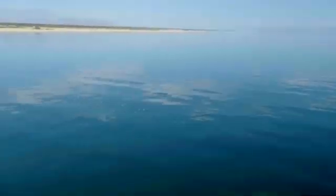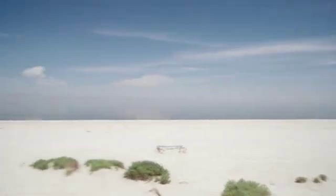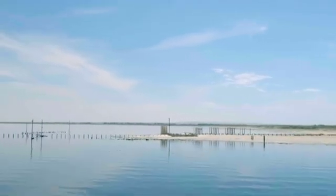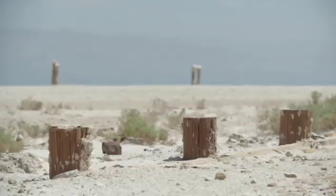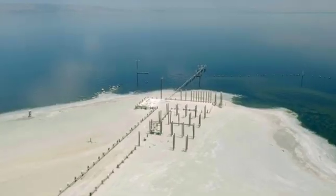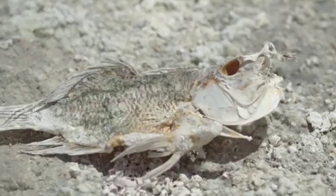It's an extraordinary feature of the California desert, a 30-mile-long lake in the middle of the wilderness. On the northeast corner, sun-bleached timbers reveal the remains of an old dock, half buried in the desert sand. Rotting fish strewn along the beach fill the air with the smell of death. You have desolation and basically decay. It's like a graveyard.